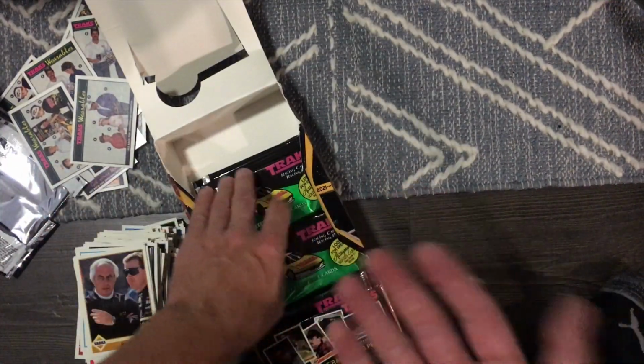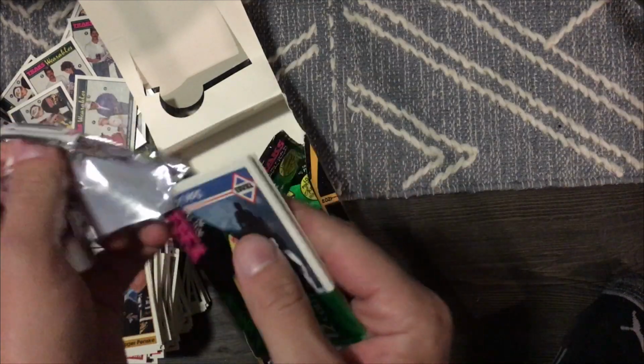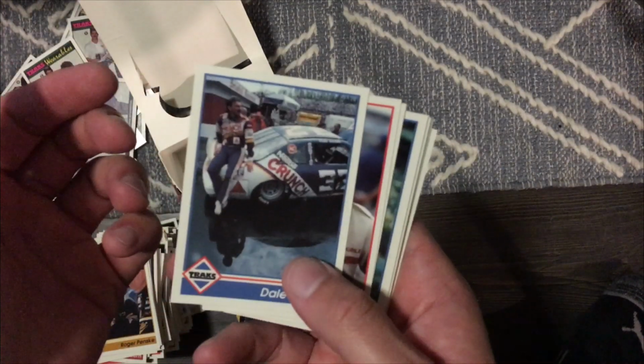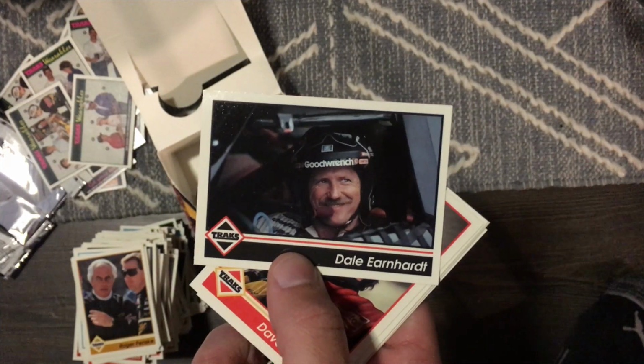Say you just wanted to buy a set of 1992 Max, or sorry, 1992 Traks. You could probably pick one up for about $5, maybe $10. So they're not all that expensive, but they're definitely worth it. If you have any interest in NASCAR cards or just learning the history of NASCAR, they're worth grabbing because it's an important set.